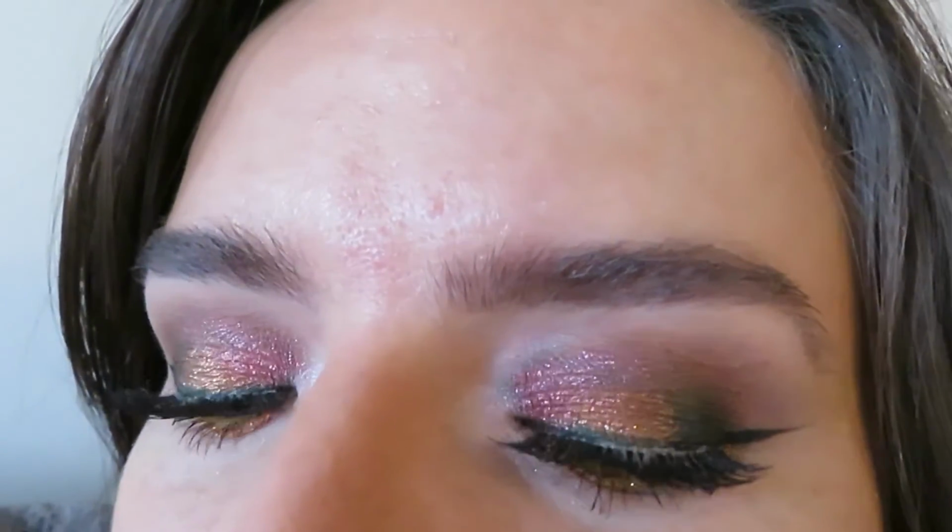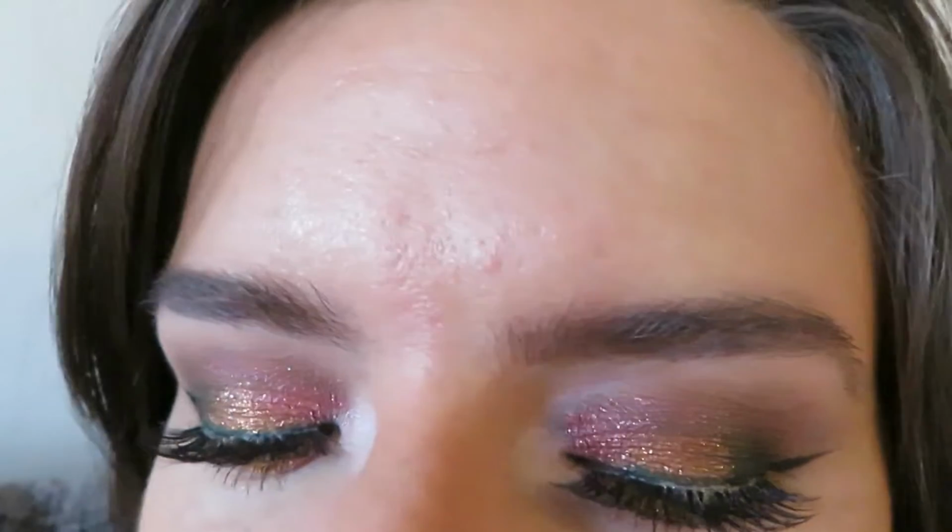Alrighty, I put my face on with the new makeup that Tara got me. I don't know if you can even see. Can you see it? Maybe this lighting's better. Okay, but Tara also got me this.